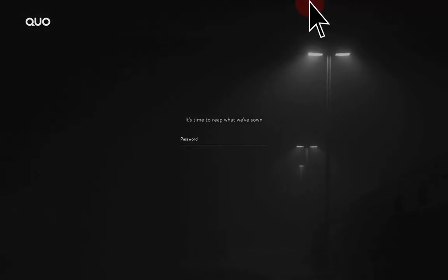Downloads. So here we go. It's time to reap what we've sown. Here is a place where you can share stuff with your clients, and it's a password protected page. That's totally cool and doable.